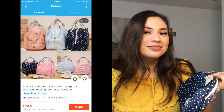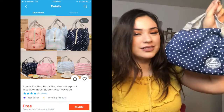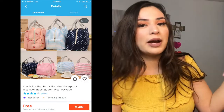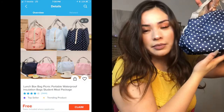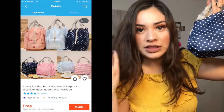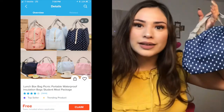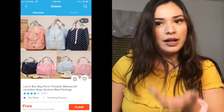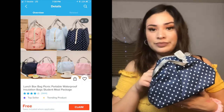Next item I have, let's open this baby. This is a lunch bag. Okay, so here it is. What the heck? Oh no. I thought this one was gonna be way bigger than this. I don't think I can even fit food in here. To be honest, I thought it was gonna be way bigger. Literally, it's like my head, and your food doesn't go with your head. Weird. I mean, I like it. It's kind of cute. It's small. It's a tiny version of an actual lunch bag, I think. Still pretty cute. Let's move on to the next.